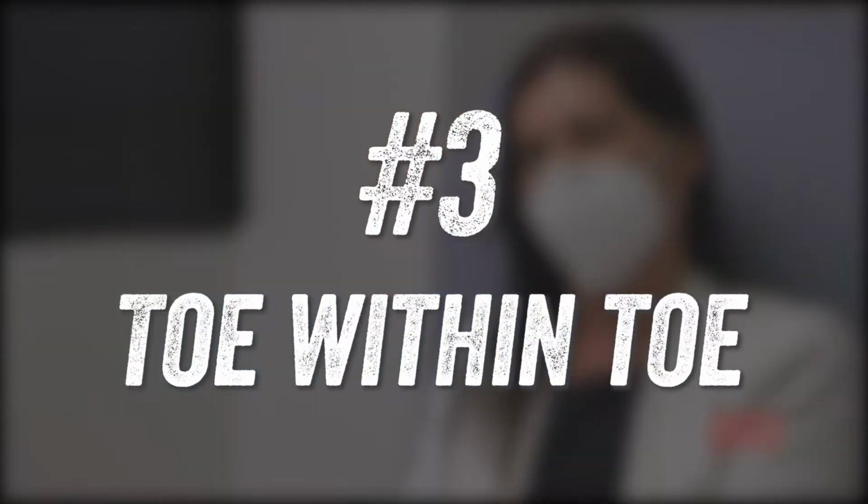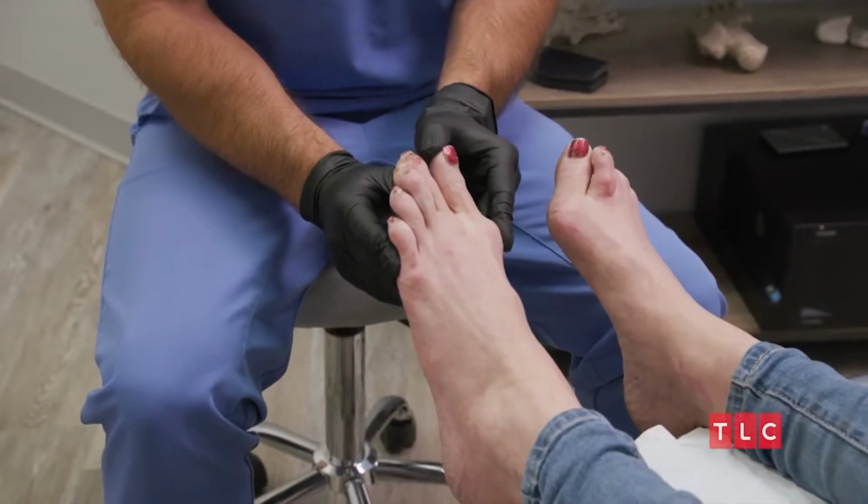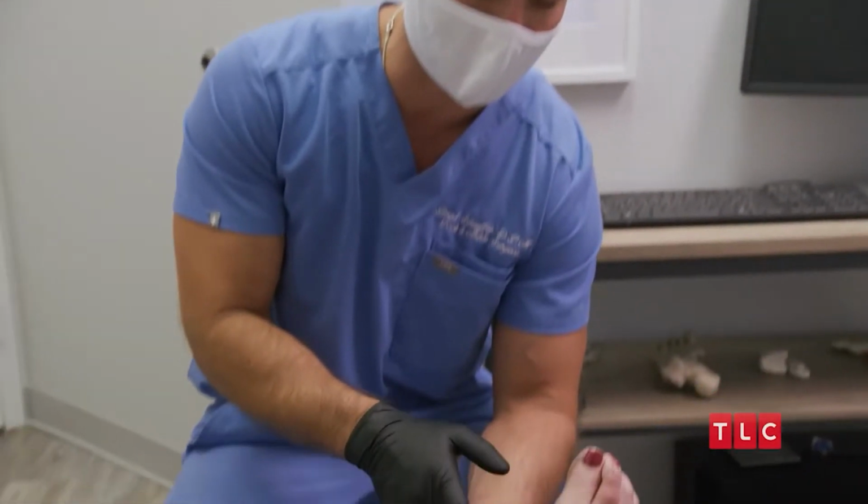Number 3. Toe within toe. A 2-in-1 package took on another meaning when a patient sought Dr. Brad's help in removing a growth that is causing her toe to be growing another toe on the inside of her foot. Sounds bizarre? Well, Dr. Brad diagnosed the patient with polydactyly, making the patient have an extra toe growing within a big toe.